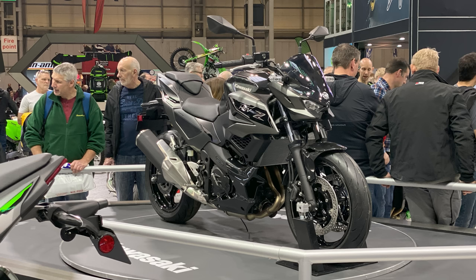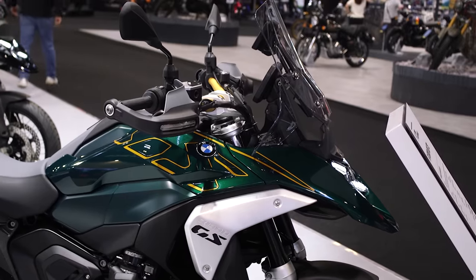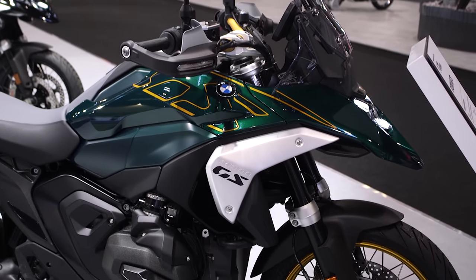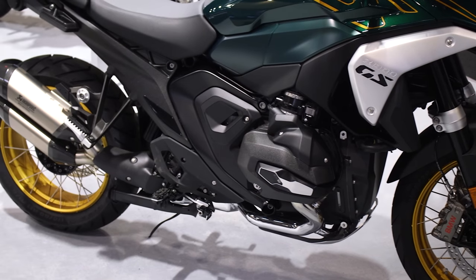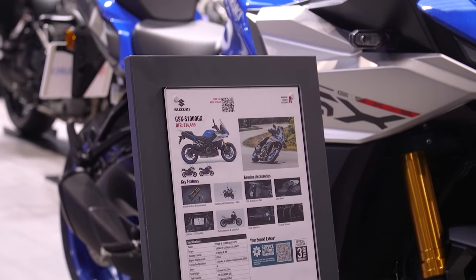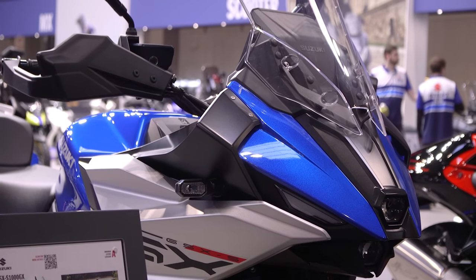I think the two bikes that have caught my real attention were obviously the new BMW 1300 GS, a really important bike for both BMW and indeed probably the adventure bike market. So it was nice to spend a bit of time looking at that with the various options and equipment levels available. I was particularly excited, I guess, to see the new Suzuki 1000 GX because I'm such a big fan of the GT model.